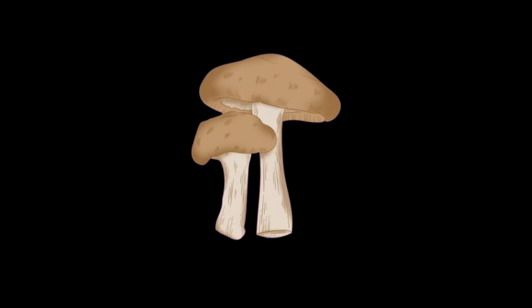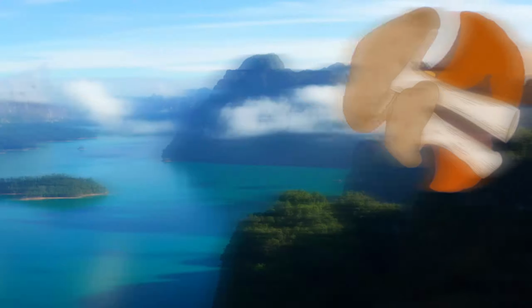But what if we told you that mushrooms, despite being known for their wide use in cuisines, can actually be the superhero we long for? Now you may ask, how can we amplify this newly found solution?